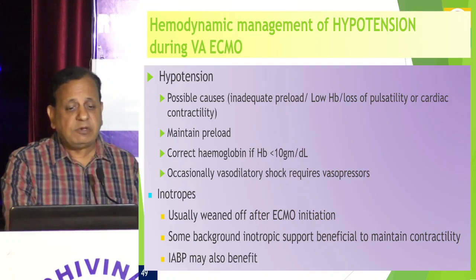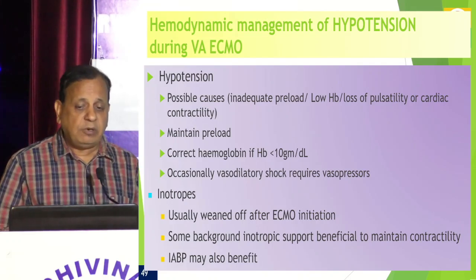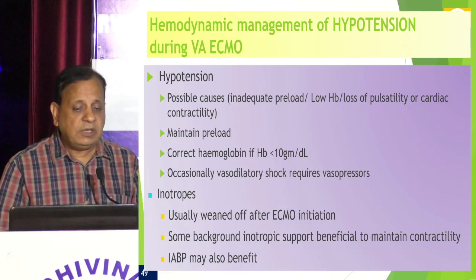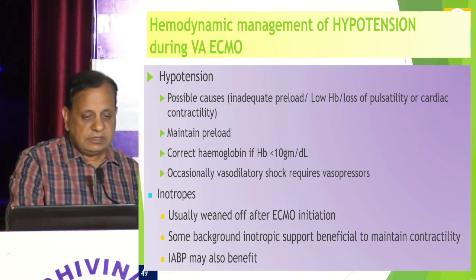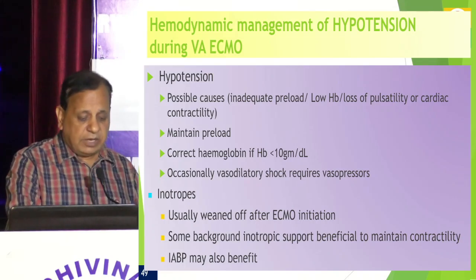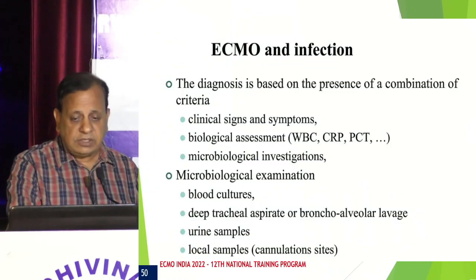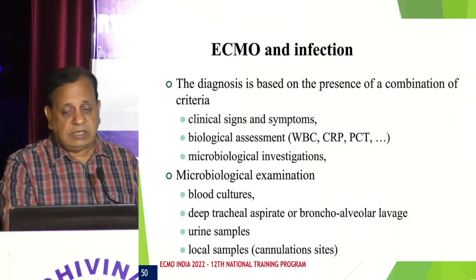For hemodynamic management of hypotension during ECMO, the possible causes are inadequate preload, low hemoglobin, and loss of pulsatility. So you maintain the preload, correct hemoglobin, and occasionally vasodilatory shock requires vasopressors. Inotropes are usually weaned off after ECMO initiation. Some background inotrope may be required to maintain contractility. IBP is also helpful.